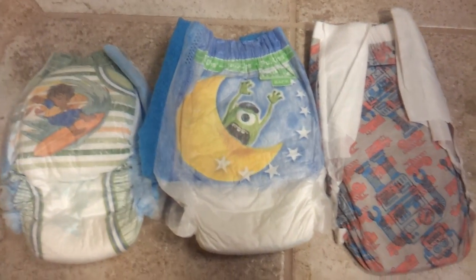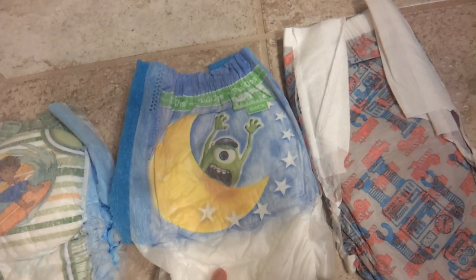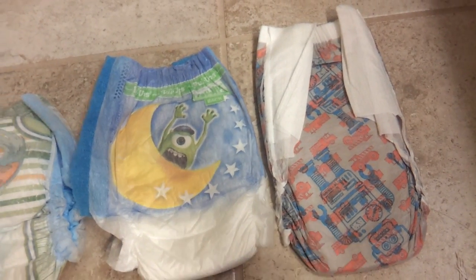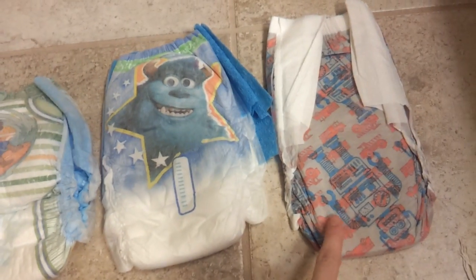Alright guys, I'm going to do a more detailed review on the Huggies Pull-Ups, the Pampers Easy Ups, and the Honest Company training pants. These are all size 3 to 4T. The Huggies is the nighttime version, but the Pampers is just the regular, and same with this.